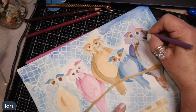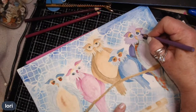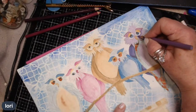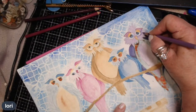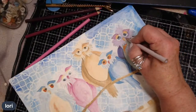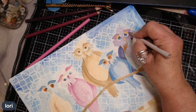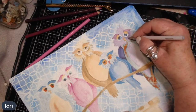I'm just going really light because I don't want it to have too much of a line. Well, ideally, I don't want any line, if I'm being honest. Now, of course, these owls are to be funky. So that's why the color palette is so kind of bizarre. Now, once I do that, can you see that dark circle, if you will? Now I'm coming back over top with my lighter value purple color, just trying to blend that in.